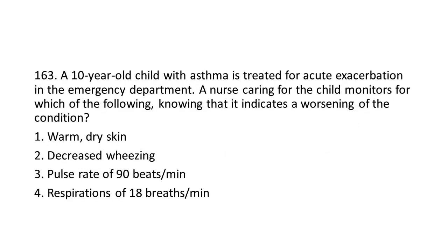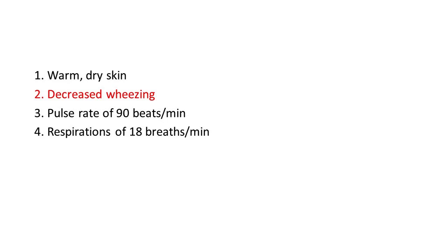163. A 10-year-old child with asthma is treated for acute exacerbation in the emergency department. A nurse caring for the child monitors for which of the following, knowing that it indicates a worsening of the condition? 1. Warm, dry skin. 2. Decreased wheezing. 3. Pulse rate of 90 beats/min. 4. Respirations of 18 breaths/min. The answer is 2. Decreased wheezing.